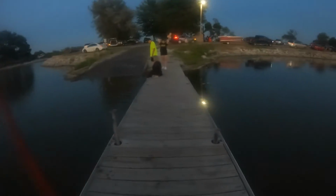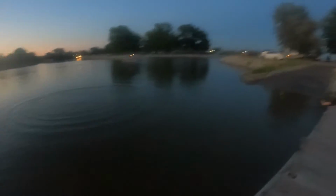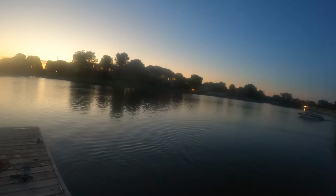That is, I can feel there's something right there. I can't quite grab it. Okay. Every time it feels heavy right in that spot, I know I'm hitting one of them magnet snagging rocks that are down here.